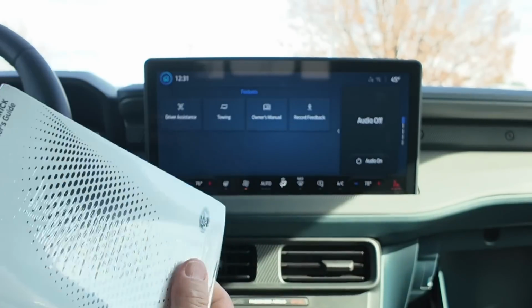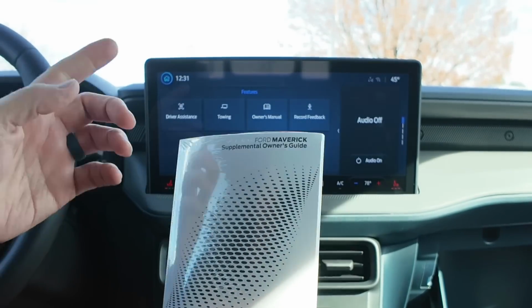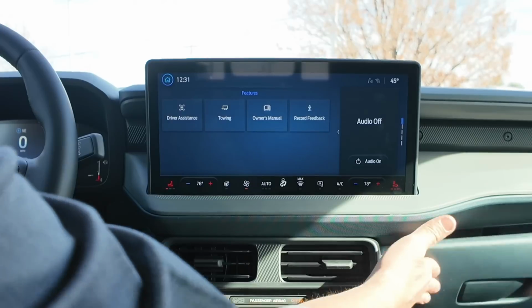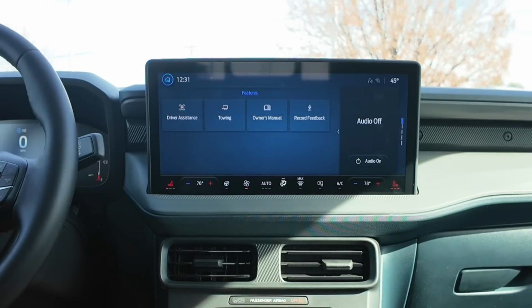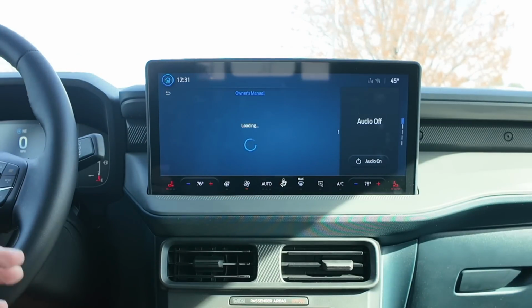People won't like the fact that this is all you get for an owner's manual, right? Are you joking? It's just a supplemental owner's manual. Well, nope. Your owner's manual is now right here. Or you can get it online and download it if you'd like to. But there's a couple great features, cool features about the owner's manual.